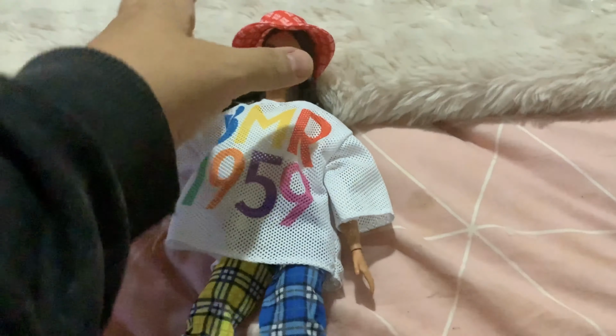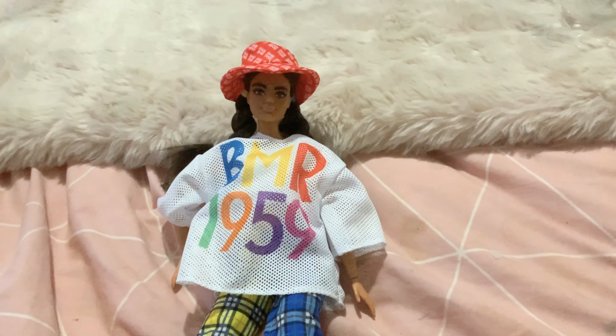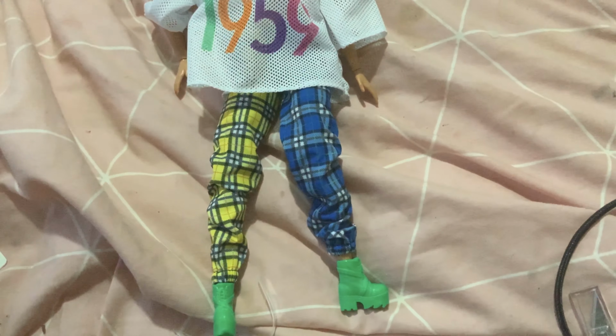This hat keeps getting in the way. I really do want to take the hat off though and undo her hair and see exactly what she looks like, and I might do this for that review. But just now I want to really just enjoy her, how she is at the moment.